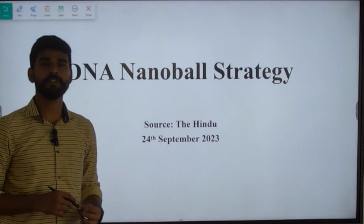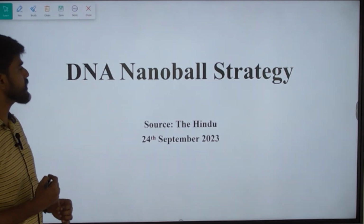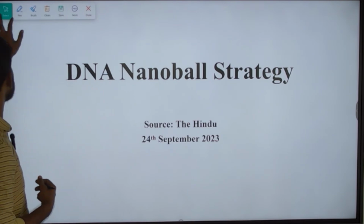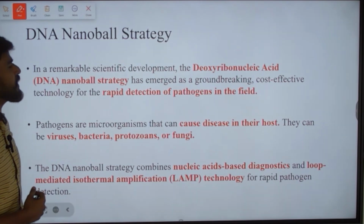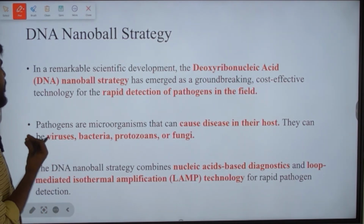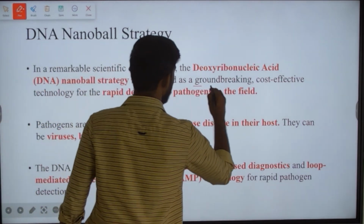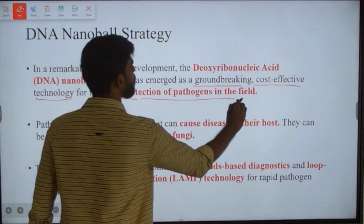The topic that we are going to discuss now is the DNA nanoball strategy. So what is the DNA nanoball strategy? Let us get into the details. In a remarkable scientific development, the deoxyribonucleic acid, that is DNA, nanoball strategy has emerged as a groundbreaking, cost-effective technology for rapid detection of pathogens in the field.